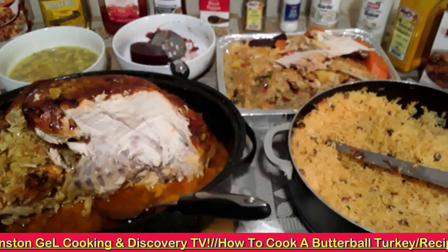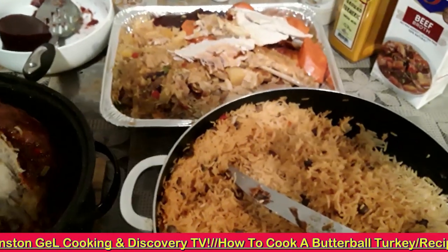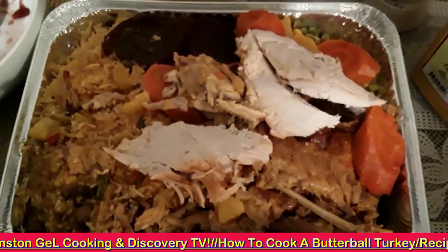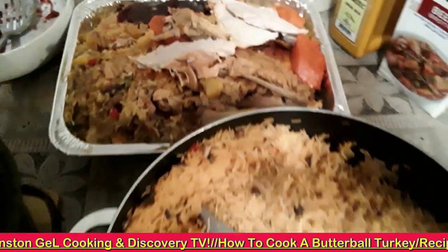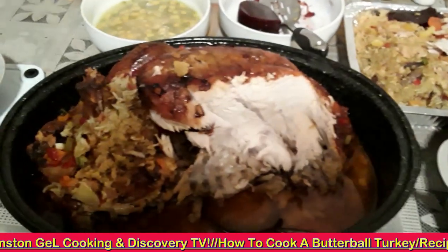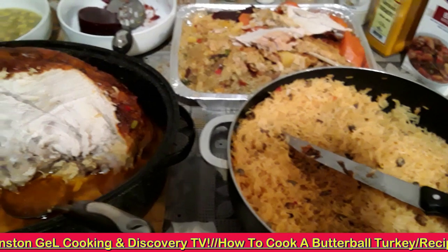All right, everything has been carved up. This is going to the supermarket right here, and whatever is left will be for me and family.